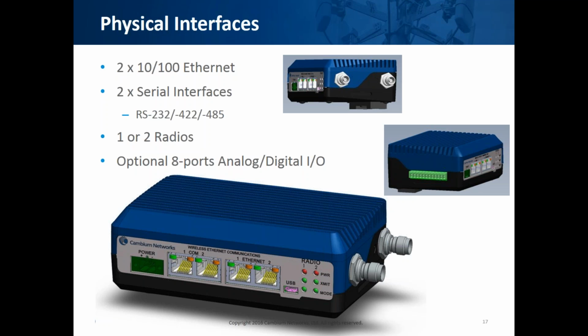I should also mention at this point that there is also a product that we call the I/O expander, and that's the ability to have all of this I/O and connectivity but without a radio. And so imagine this exact same module but without the TNC connectors on the right. That product is useful for adding additional I/O capability to a traditional Cambium, for example, a traditional Cambium PMP450i network.